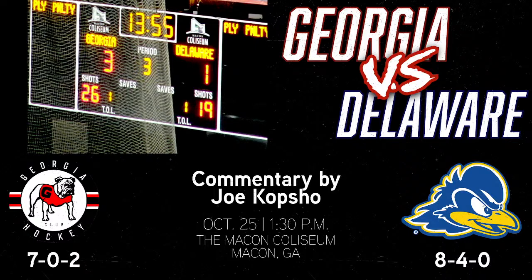The Blue Hens first to it. They try a long stretch pass. They'll beat out the icing as they were cherry picking, but the pass is too far to DePrisco. He'll have to wrap around the goal, takes it back to the point. Now down low, a good opportunity, trying to find some space for the Blue Hens.